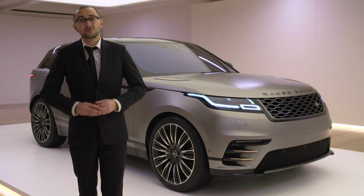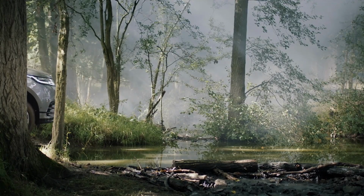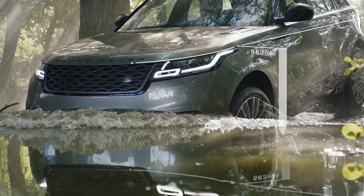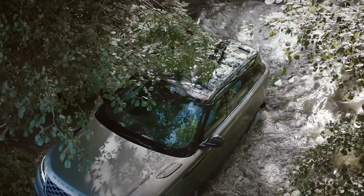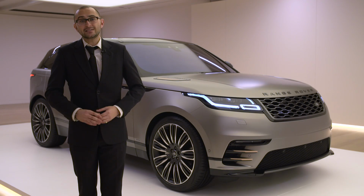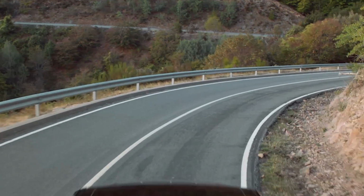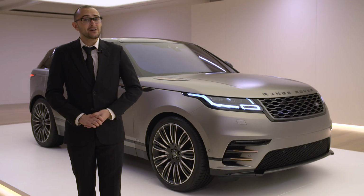Now, this being a Range Rover, it has to be good at the off-road stuff, and I'm assured that it is. It'll go pretty much anywhere you put it and further, and wades deeper than you'll ever need it to go. And if you have the air suspension, which is standard on the V6 models, it'll be nice and flat no matter what you do to it. Now, speaking of the V6 models, the range-topping 3-litre supercharged V6 petrol has 380 horsepower and will crack 0 to 60 in 5.3 seconds. That is my kind of speed.